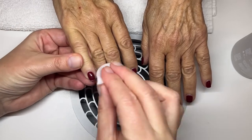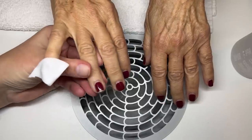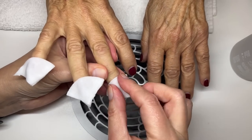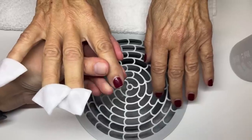So I'm going to start by removing it. And this is how I remove it. I just place it on the nail and wait for the polish to get dissolved. And this way it comes off much easier and much cleaner.